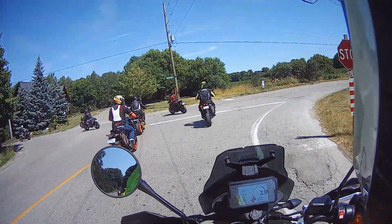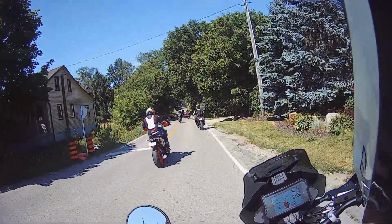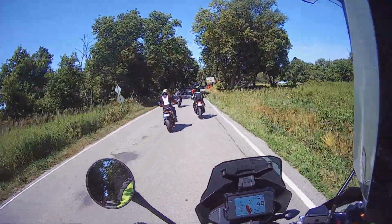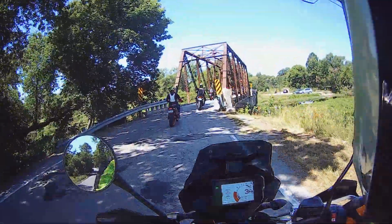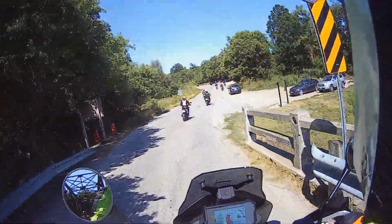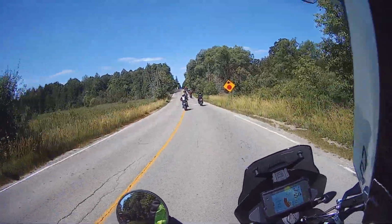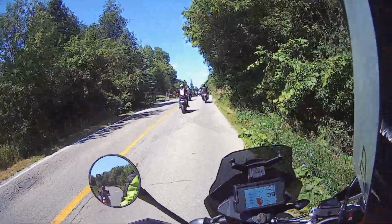all of these bikes are enabled with the quick shifter, which, there you go. That is super. I love it. And my 1290 has that feature, but it is not enabled because I've never felt the need for it. I don't mind using the clutch. Plus, I'm too cheap to pay the $600 for KTM to initialize it.